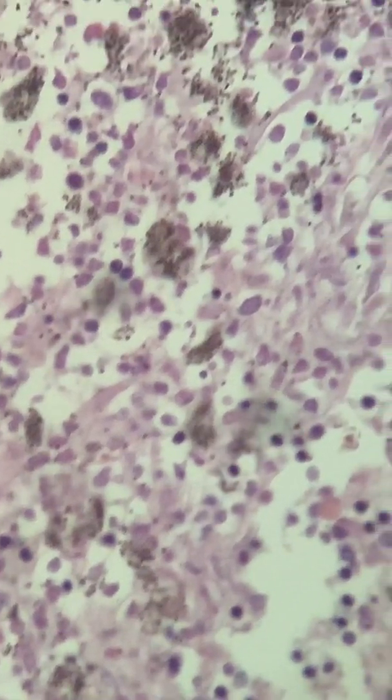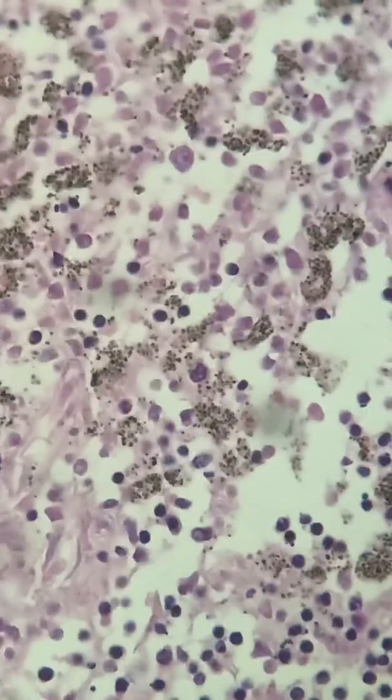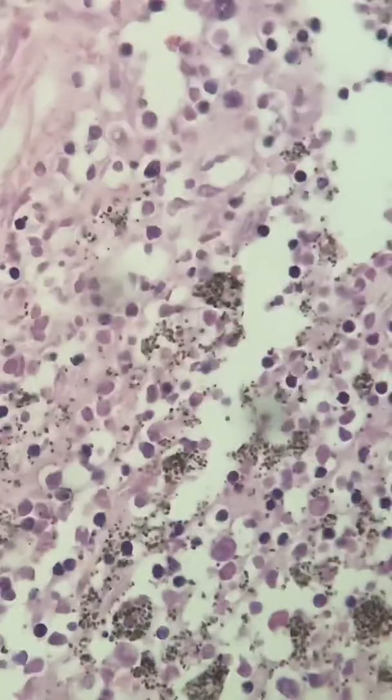Now, some of this is autolysis as well. The person was dead, died 9 days prior. But this is true pathology. This is viral lymphadenitis as well. Because again, you see viable cells, and then you see the necrotic cells.